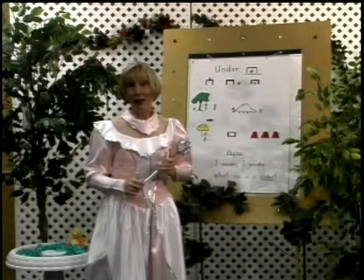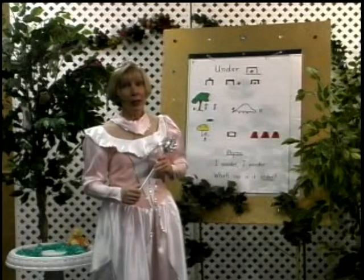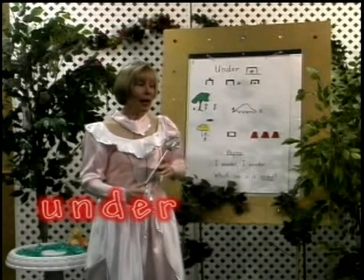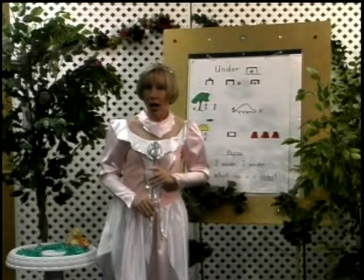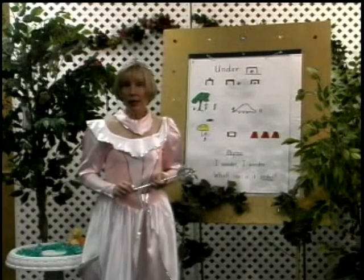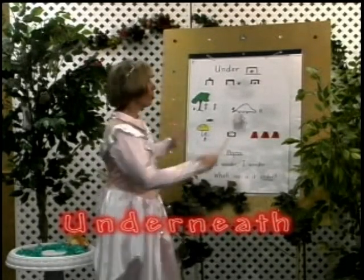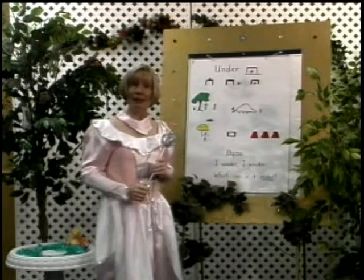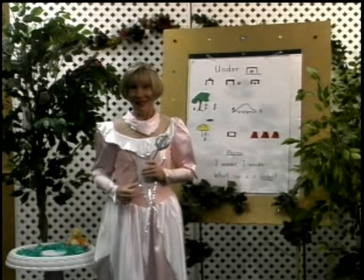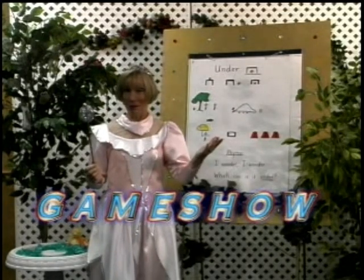Watch carefully how we play game show, because this is a game you can do in your classroom, and this will be a way that you can practice learning the concept under. Now, if you already know that word under, you might try learning underneath, because grown-ups often use that word underneath to mean under. Underneath means the same thing as under. It's just a more grown-up way of saying the same thing. Ready? Let's take a little break and we're going to get set up for game show.